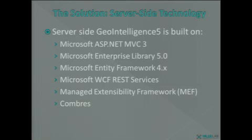We have many technologies, both server-side and client-side. Server-side, we use Microsoft ASP.NET MVC3, Microsoft Enterprise Library 5.0, Microsoft Entity Framework 4, Microsoft WCF REST Services, the Managed Extensibility Framework, and Combres. And then we will list each of these technologies.